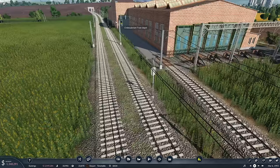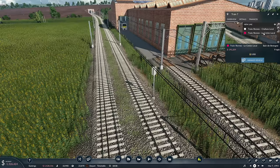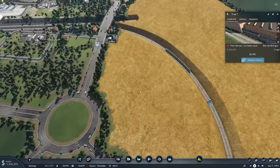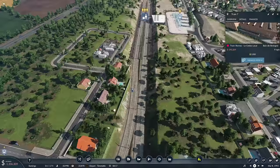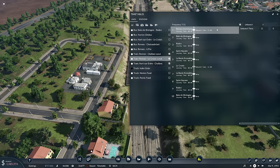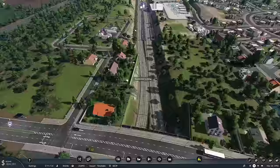See, he's just going to Bain de Bretagne. What if I tell him to go to the Lekoisik local? Why will he not go to that first stop? Why will he not? That's so bizarre. Is it because he's there already? Just go. I'm not bothered. Right, hang on. So we'll go for the Lekoisik local. So that now needs to be seven. Do you know what? We'll go with 7 and 20. There we go. 7 and 20. Just so it's a little bit more than the frequency. Gives it a bit of padding, doesn't it, if it's late.